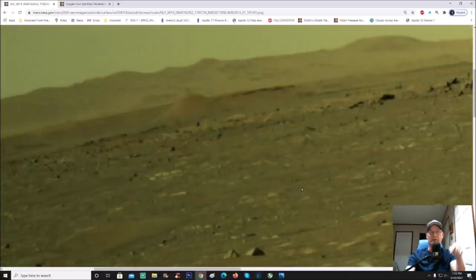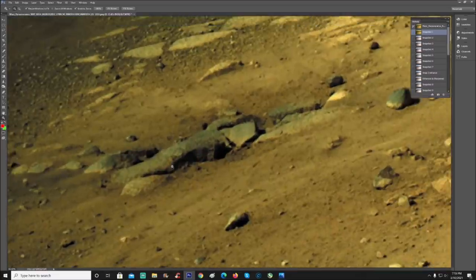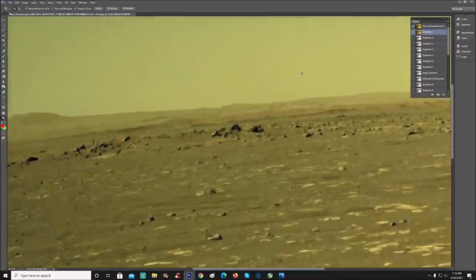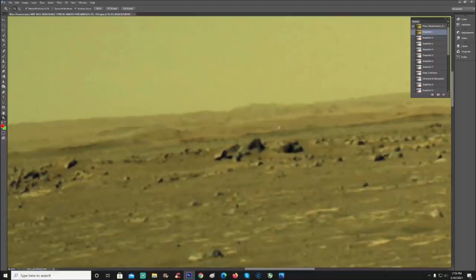All right. Enough talk, let's jump into this. Okay, so here's the photo. I'm going to zoom in a little bit, take a look around. But check this out. Let's look at the back piece here. Right here. And what we're going to do is take off the little pukey color so we can have a look.